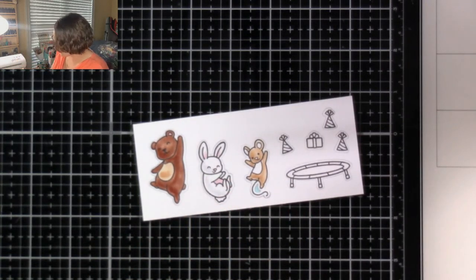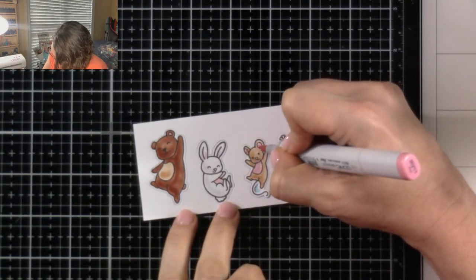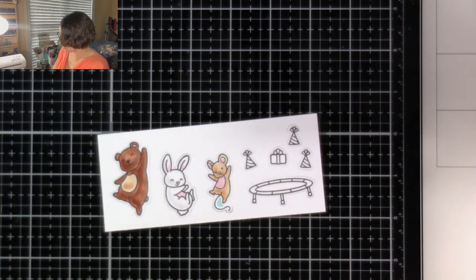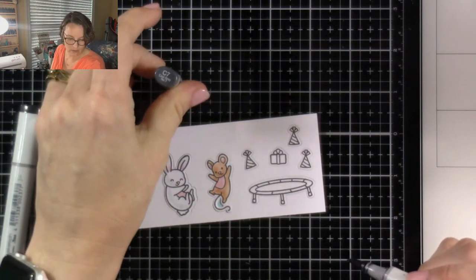All right, so we're also gonna make his little belly pink as well, just because I like the idea of it, and his ears. Okay, moving on to the trampoline. I've got more cool tones. We're gonna use C7 and C10.